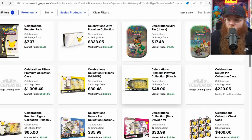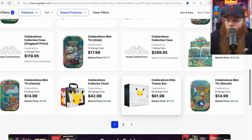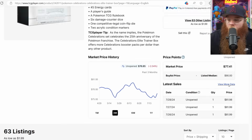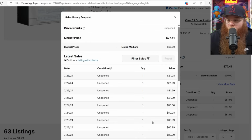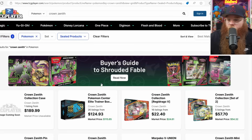Next, Celebrations. Not a ton moving since last week, except the ETB is now up a few dollars. Last sold $81.98, $81.99, $81.99, $80.65 right there. Wow, big drop off. But yeah, the last like 10 are about $80. That's about it for Celebrations.